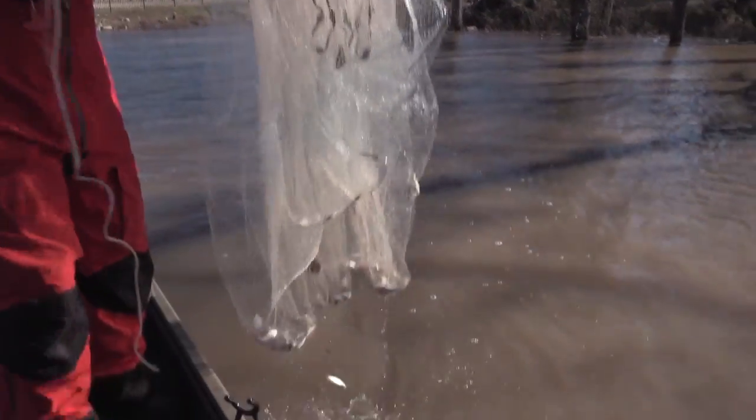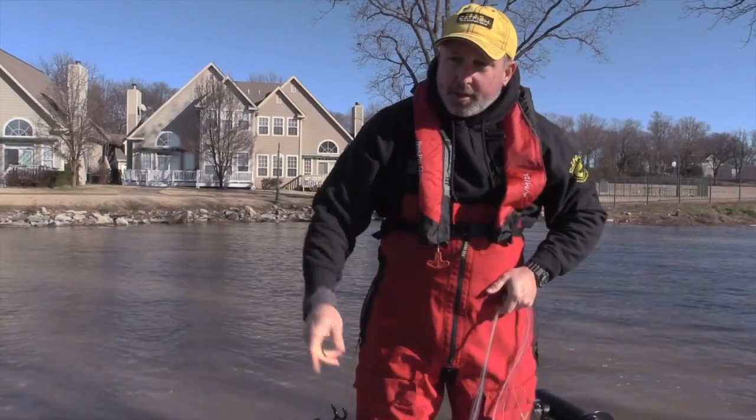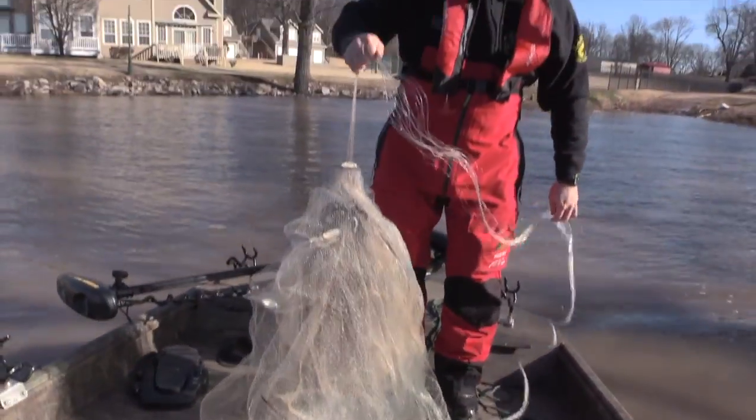Here we go. Not huge bait, but we got bait. Let's grab our big cooler. Open it up right there on the floor. I'm gonna dump them in there.